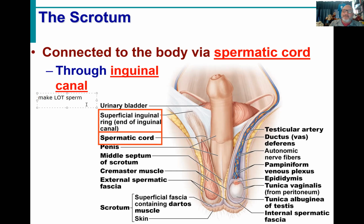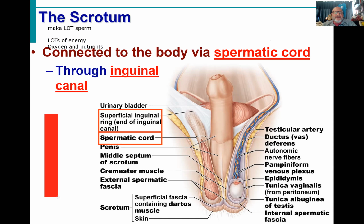But to have all of that metabolism obviously need lots of energy. And of course, that means lots of oxygen and nutrients. And of course, how are we going to get those oxygen and nutrients to the testes? Blood supply. Remember back in the cardiovascular system, we talked about how, let's actually do it this way. We talked about how that testicular artery, that gonadal artery, was larger and longer than the ovarian artery because the testes are much more metabolically active.